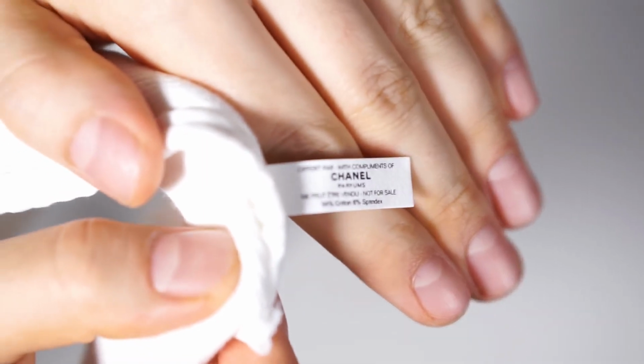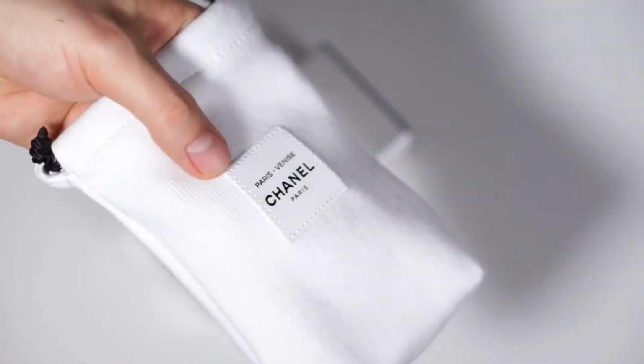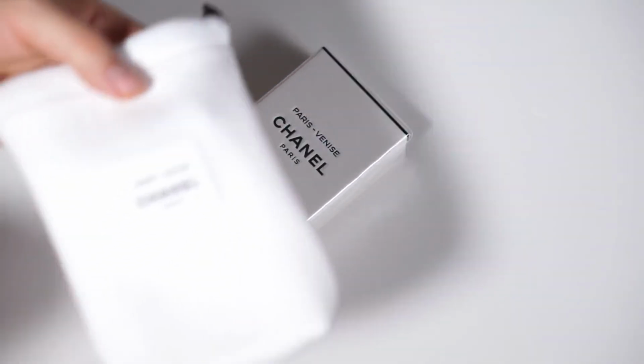Let's see how close I can get so you could see that. It doesn't say where it was made. I was already speculating in the other videos, you know, if it were made in Italy or France, they would state it very big and bold that it's made in Italy and France. So who knows where it was made, but it doesn't matter. They say with compliments of Chanel, but of course we already paid for this pouch because they included all of these expenses into the cost of the perfume, obviously.